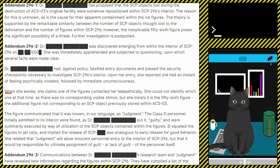When she awoke, she claimed one of the figures contacted her telepathically. She could not identify which one at that time, as there was no corresponding visual stimuli, but she insists it is the 56th figure, the additional figure not corresponding to an SCP object previously stored within ACS-03. The figure communicated that it was known in our language as Judgment.